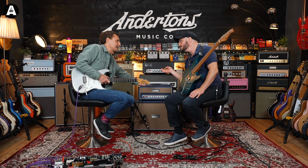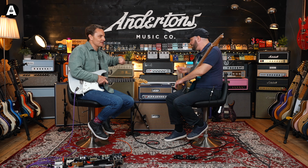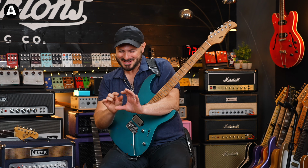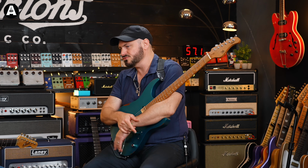I think that's an analog emulated output, isn't it? So you're not loading IRs or anything like that. No, it's just straightforward. And you get the choice to have it off, as it were, which is always handy, so you can add stuff to your requirements if you want to. So you can take a non-emulated output into an IR loader if you wanted to. But there's also a 1x12 and a 4x12 emulation built in, and I have it on the 412, which I like.